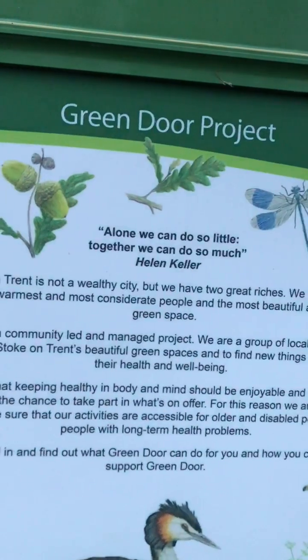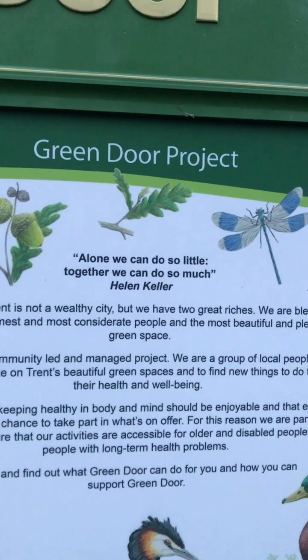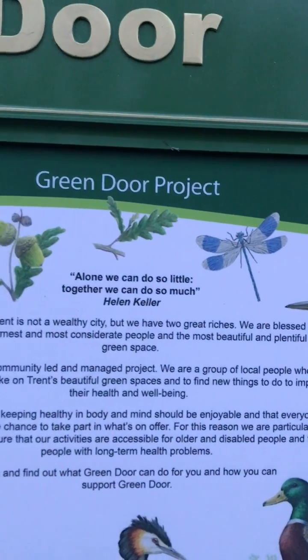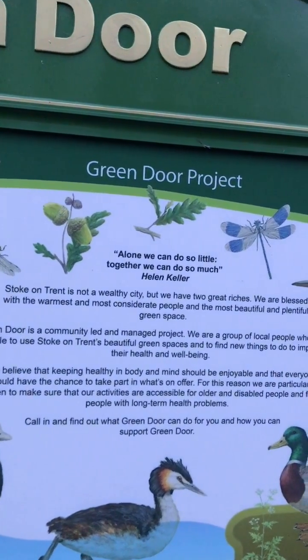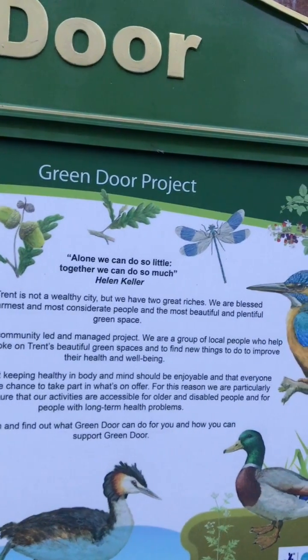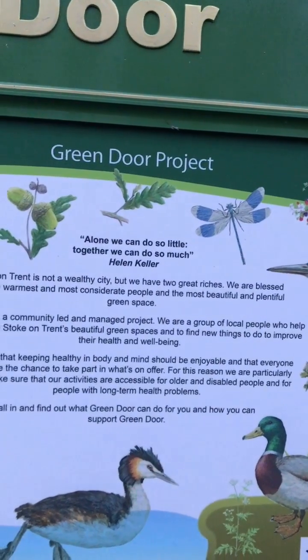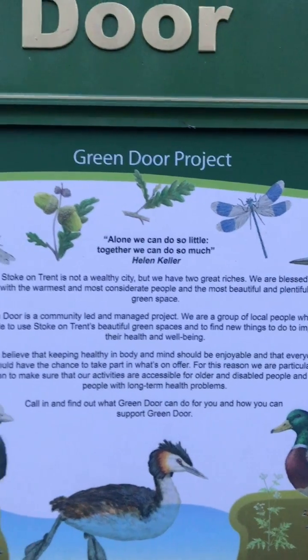Let's just see what this says. Green Door Project. There we go. Stoke-on-Trent is not a wealthy city, but we have two great riches. We are blessed with the warmest and most considerate people and the most beautiful and plentiful green space. Green Door is a community-led and managed project. We are a group of local people who help people to use Stoke-on-Trent's beautiful green spaces. We believe that keeping healthy in body and mind should be enjoyable and that everyone should have the chance to take part in what's on offer.